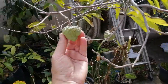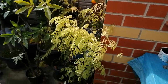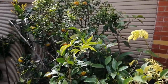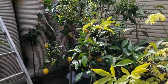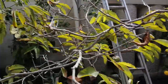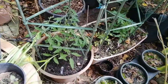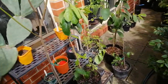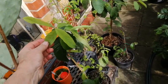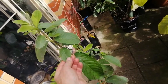Here we have some of the smaller ones that didn't come to size, unfortunately. We've got some of the citrus, the curry leaf and citrus and mandarins over there, looking okay after winter. Tomatoes are in. There we go. Got some new guavas. This is a pink guava, Hawaiian. And the Strawberry white, which is supposed to be seedless, pretty much.